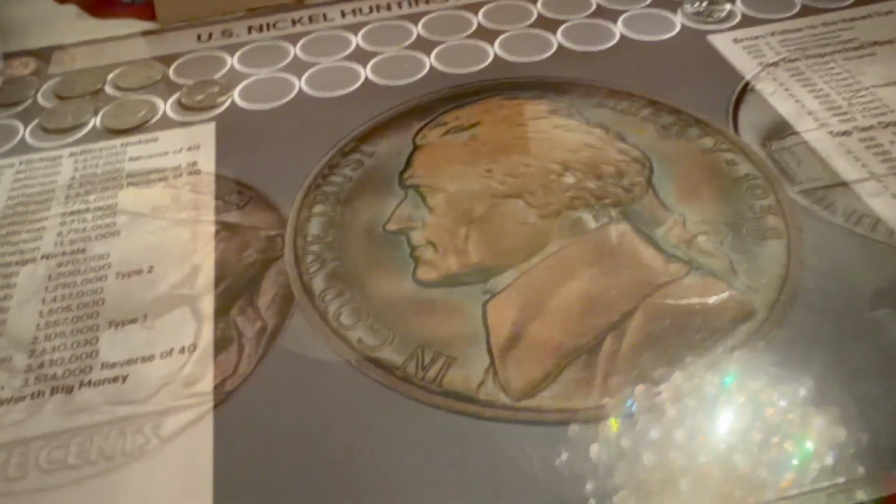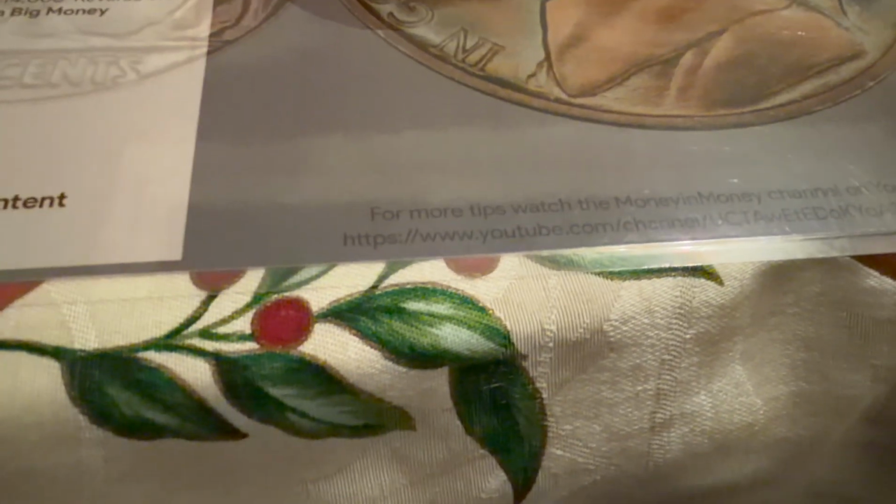And yeah, I guess we'll do 20 rolls, and I'll bring you in if we have a find between now and the next 20 rolls, or next 10 rolls, or I'll just give you a recap on the nickels we found to compare to the album.